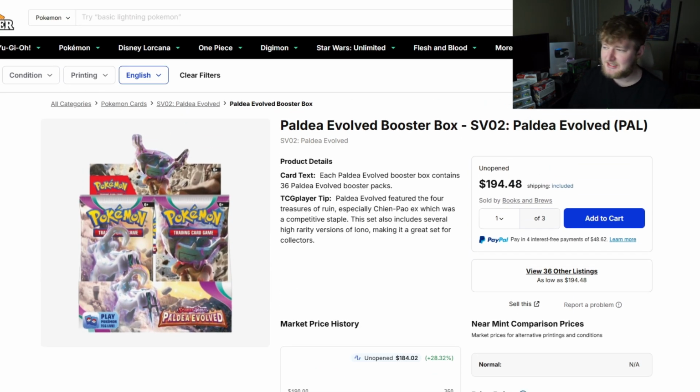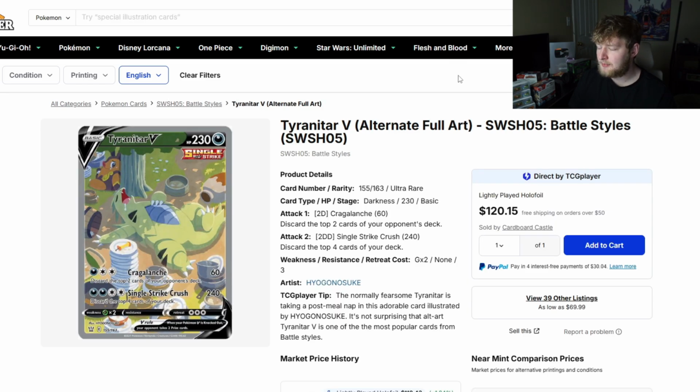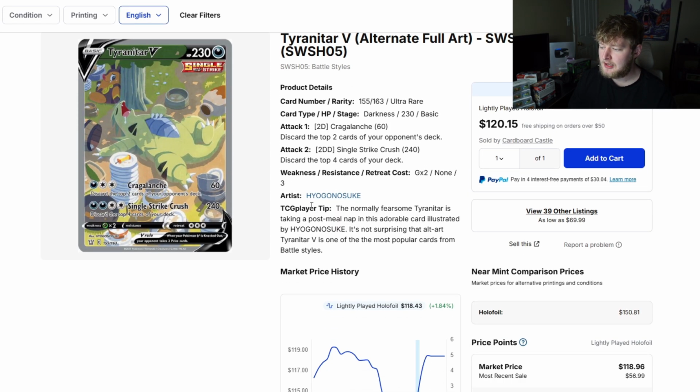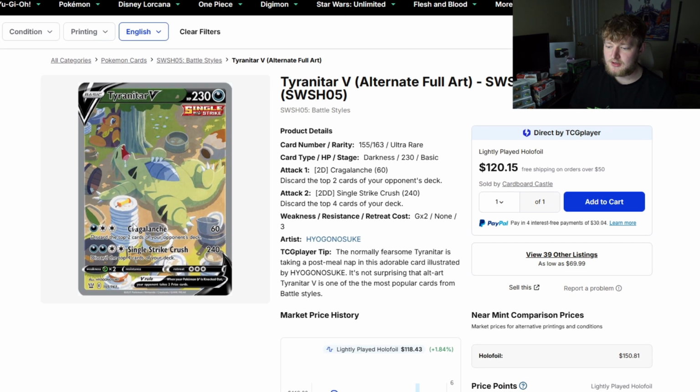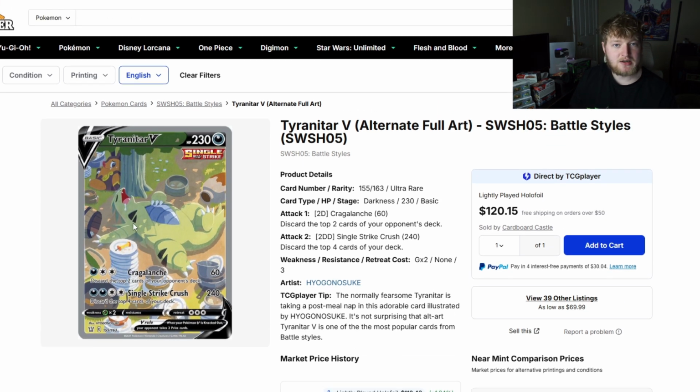So now on to the singles. I only have a few pulled up. I got a couple of these chases pulled up here because we've seen big time movement with a lot of the boxes, and for most of them, the chases have moved along with them. Now, Brilliant Stars or Battle Styles is not one that we've seen the movement with, but this is a card that is just as good as other chases in Sword and Shield.